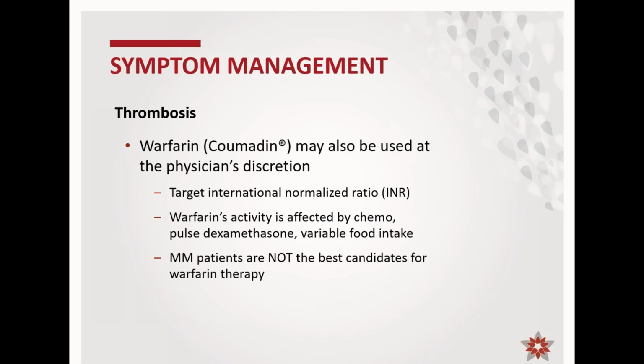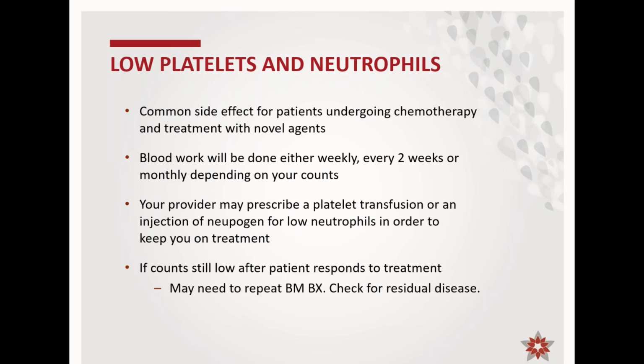We can also use warfarin. This is also called Coumadin. These are tablets. But if you take this one, then we do have to check your blood work because this one can increase your bleeding time. So that's kind of the trade-off. And warfarin's activity is affected by chemo, so we often have to increase it or decrease it. So we have to monitor you a little more frequently. So this is why myeloma patients are not the best candidate for warfarin.